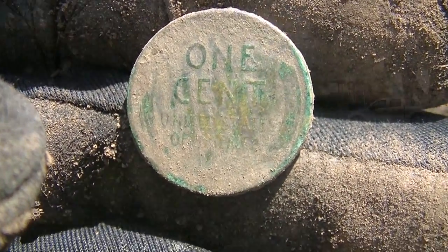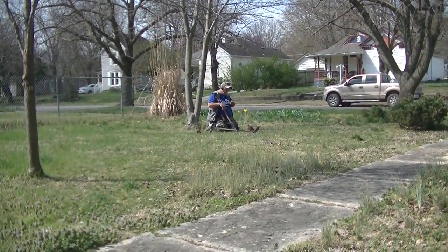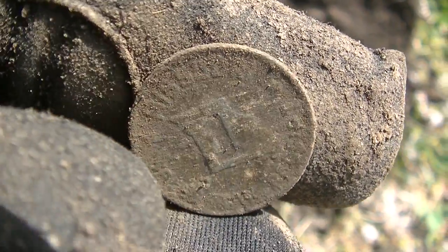That'd be nice. Woohoo! Not to be outdone by old Mikey over there, the sales tax master. I came over here, and this was a weird signal. It was an 1138. I thought possibly an Indian, but nope. It's an old zinc 1 mil Missouri sales tax token.